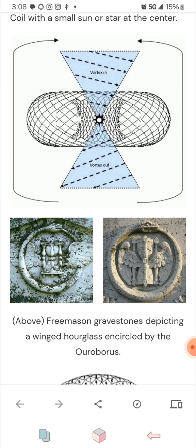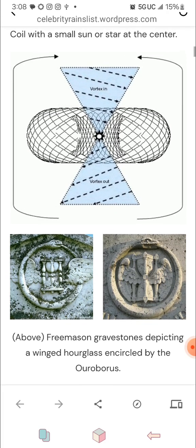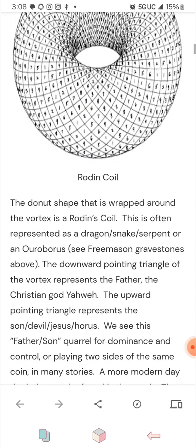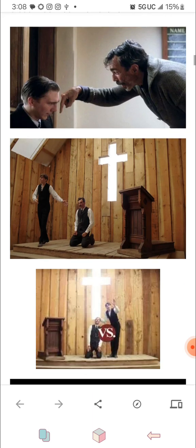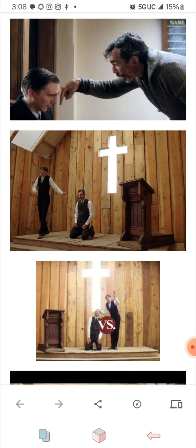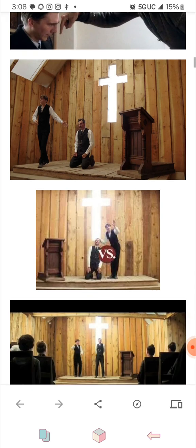You could also go look up the world egg. It's the same idea. And then the 2 males fighting it out are these 2 triangles that seem to be sort of penetrating within her. So again, yeah, we see this in There Will Be Blood. It's one example. With Daniel and Eli.